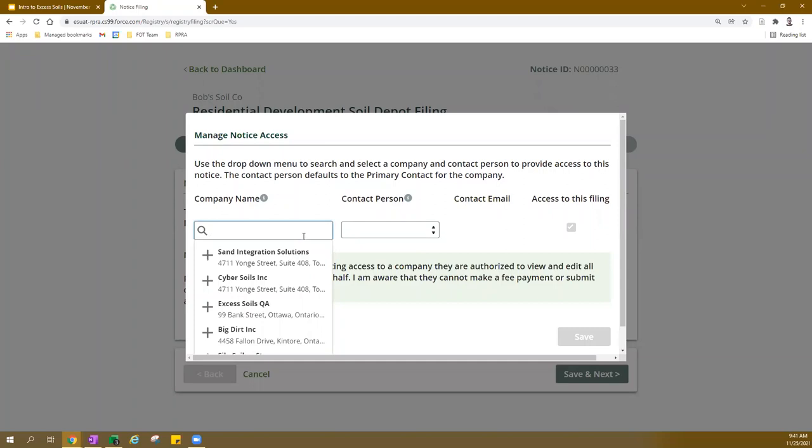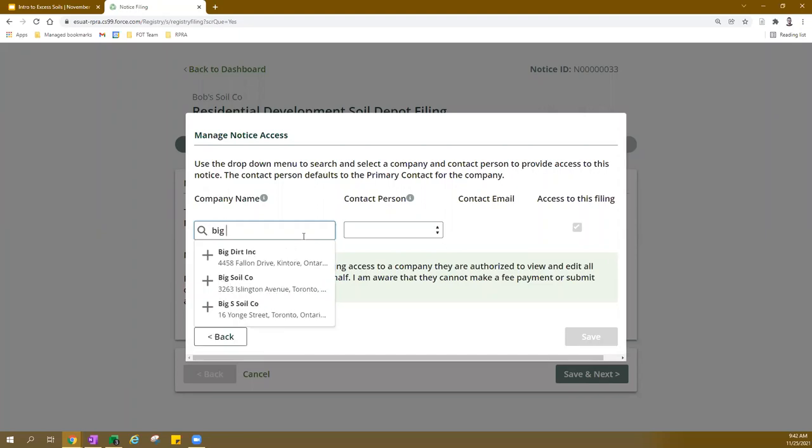Another thing to remember here is that access to this notice is going to be provided to all of the registered users at the selected company. So if you remember back to our slide deck, let's say that I wanted to give access to my consultancy at Big Dirt Inc. I would search for Big Dirt Inc. I can click on Big Dirt Inc.'s name.